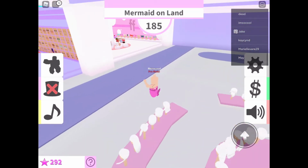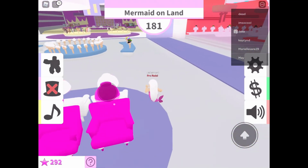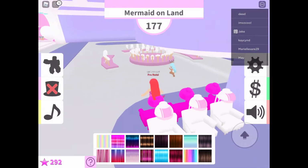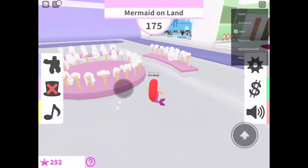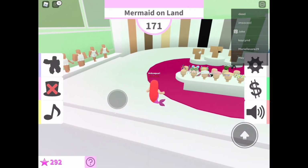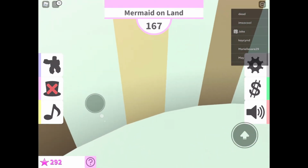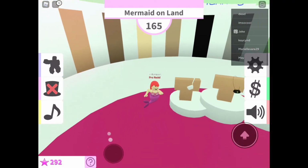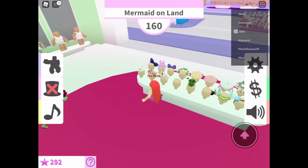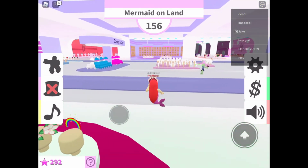Okay. Now I'm gonna choose some long hair since mermaids have long hair. Like this one, like Ariel. And I'm gonna put the red hair because it looks more like Ariel. So now I need to go to the accessory. First, I'm gonna go into my skin color since Ariel has white skin color. I'm gonna copy her. Ooh, I have to have the seashell hat. That looks super cute. Very super cute.